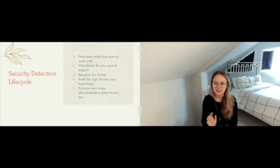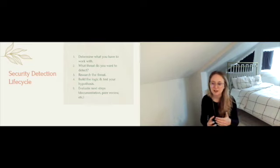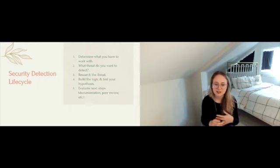Oftentimes, my investigation doesn't turn up any malicious behavior, which, as someone on the incident response team, is obviously what you want. You don't want to find malicious behavior. Hopefully, everything's running smoothly. But when you're writing detections, you do want to find those abnormal patterns, because that gives you the context for the detection you're trying to write and the behavior you're trying to dive into.